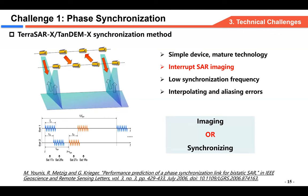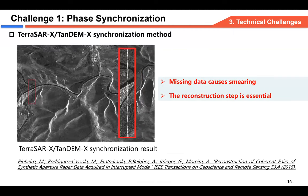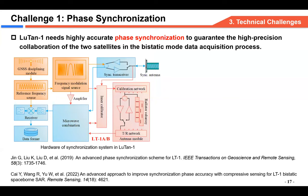So, TanDEM-X cannot work at a high synchronization frequency. For this case, the missing data causes smearing in the azimuth. A reconstruction step is necessary for the azimuth processing. For our case, LuTan needs a highly accurate phase synchronization to guarantee the high precision collaboration of two satellites in the bistatic modes.